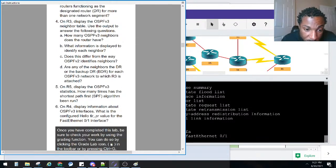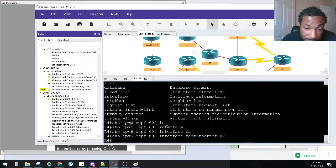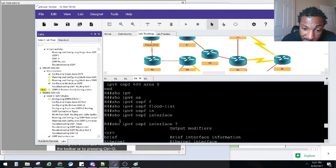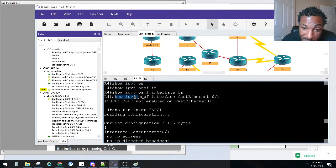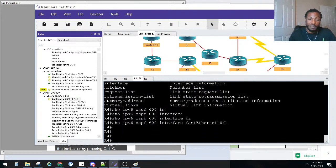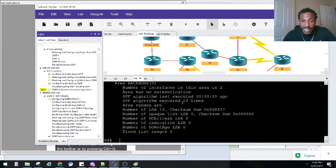Let's see, because I can't tell. Does anybody know the show command that's going to tell us the hello timer value for IPv6? Because I'm at a loss here. I would have thought this was it right here: show IPv6 OSPF interface and then the interface number. And it says OSPF is not enabled. I'm confused. I know you're late to the party, Bucky, but what do you think it is? I would have thought that would have told me what the configured timers are. I guess we could just do show IPv6 OSPF. That's not going to tell me the timers.